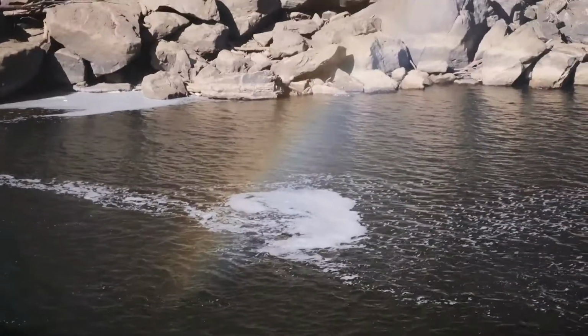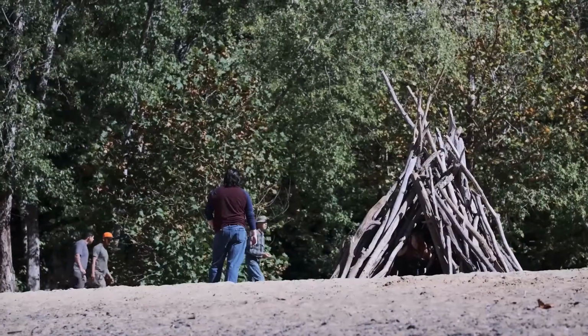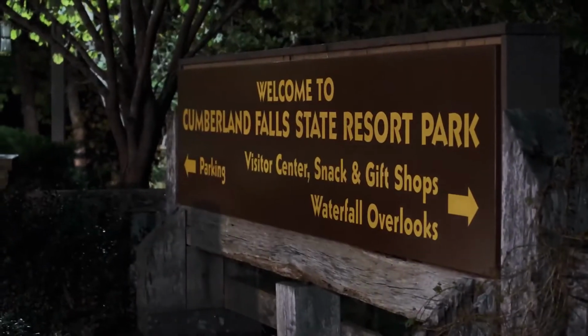But whether you're here to see the rainbow, moonbow, or just have fun on the beach, Cumberland Falls State Resort Park is great for the whole family.